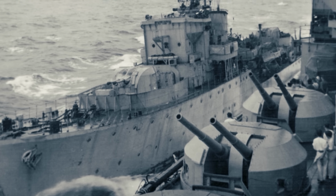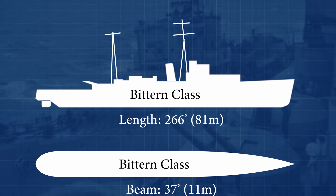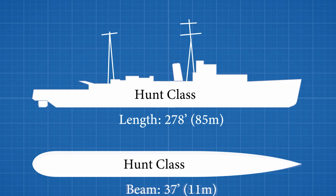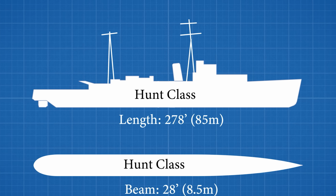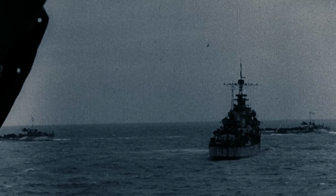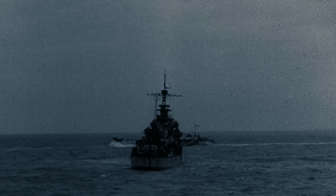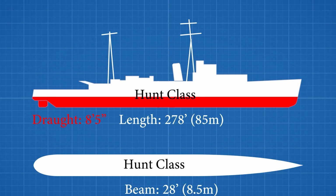First, Bittern's design was slightly lengthened from about 266 feet to 278 feet, and her beam was narrowed from 37 feet to 28 feet 10 inches. A greater length and narrower width, or beam, would make the ship faster through the water. On top of this, the draft, which is the amount of ship below the waterline, was reduced from 8 foot 5 inches to about 7 foot 9 inches.